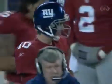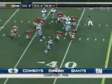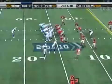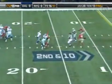Eli Manning and the Giants coming out dressed in red against the Dallas Cowboys, who, as we know, took care of business against the Giants in Week 1, and the first play of scrimmage in Week 10 between these two teams. Julius Jones, first play of the game for Dallas, takes the handoff 20 yards, and then 6 plays later, Tony Romo does what he does best, improvisational.